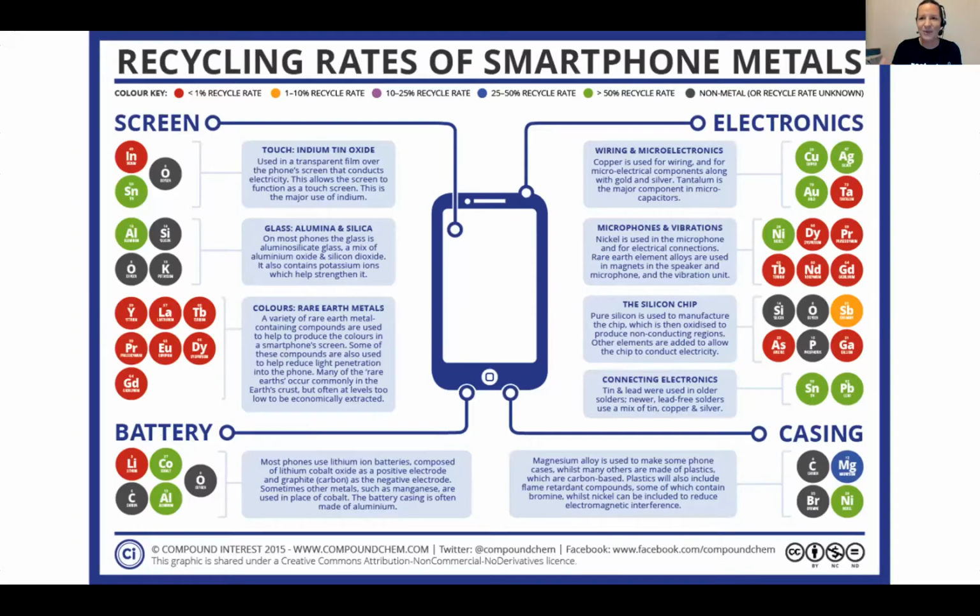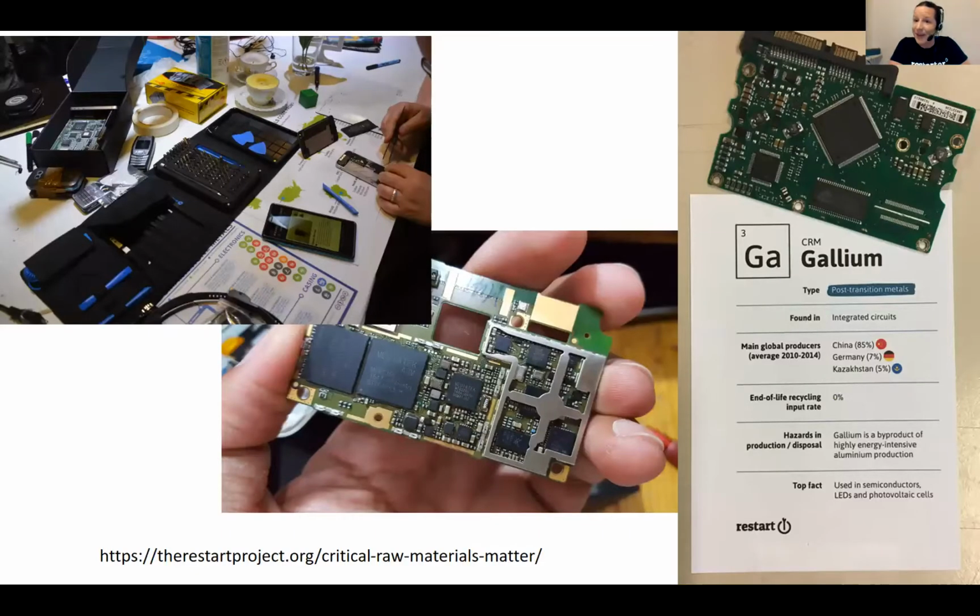So what can we do while we're waiting for recycling to catch up and to develop as a source of these materials? And that's where repair comes in, using our products that have these critical raw materials longer.